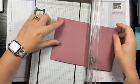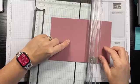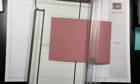So 1 5/8 on this side, completely flip it around, and 2 5/8 on this side.